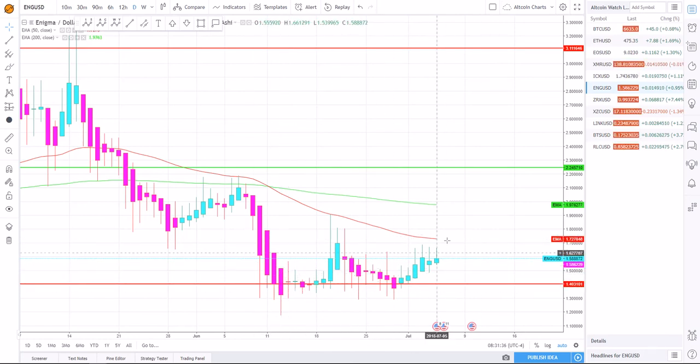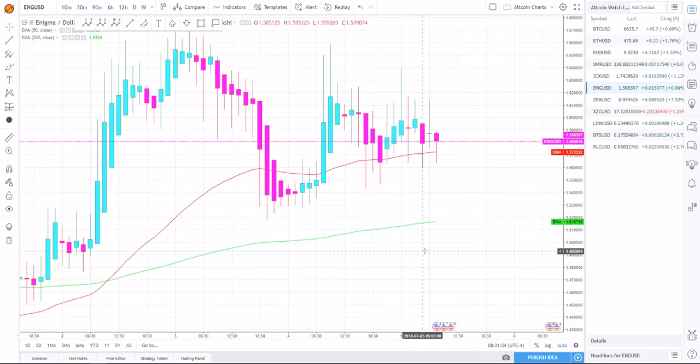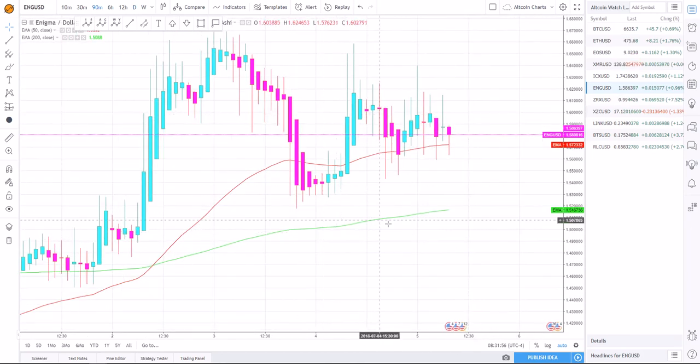So if it can break this little level here and go higher, so 172, the 50 EMA looks like it's very important. It bounced off here a couple times over here and over here. So if it breaks 173, then I think the next target is 197 and then 224. Enigma is something I've been scaling slowly into, right over here. So I'm waiting for another dip and then waiting for it to go a little bit higher to the upside.